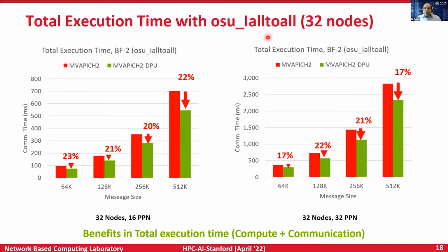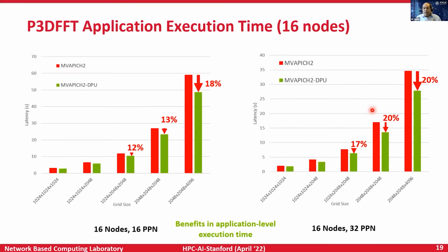Here we are showing the OSU AllToAll, which is part of the OSU micro-benchmarks. Many of you must be familiar with that. We have standard benchmarks which evaluate the computation-communication overlap and the total execution time, compute plus communication. The red lines are MVAPICH2 and the green lines are MVAPICH2-DPU. Lower is better. Here we show the communication time. This is on a 32 node, 16 ppn, 512 core run, and here it is a 1,000 core run. As the message sizes become larger, we are able to offload almost completely and get very good overlap, so at the non-blocking AllToAll level we deliver performance benefits from 17% to 22%. That is on 32 nodes, just at the AllToAll level.